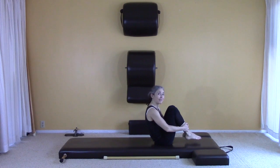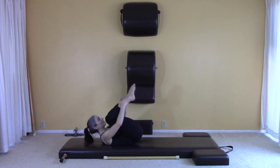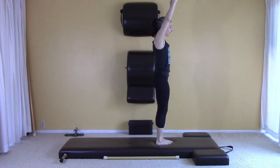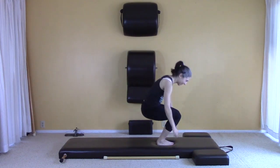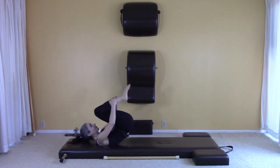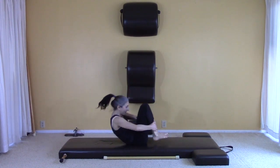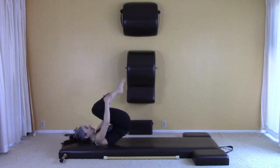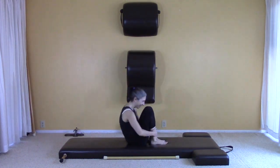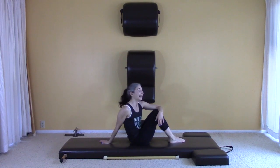Oh, and my favorite rolling like a ball variation, rolling like a ball to stand up. Woo! It helps stick the landing. Roll like a ball. Stand up. Roll like a ball. Stand up. Even roll like a ball, stand up, jump. Roll like a ball, stand up, jump. Woo. Roll like a ball. Wow, so you've got a lot of options on rolling like a ball day.